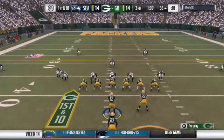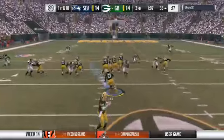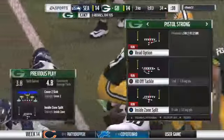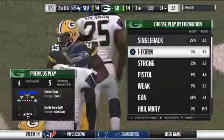Again, we'll see the pistol here. Rodgers with a give. It's Lacey. And he'll be taken down at the 34. And give him 4 yards there. It'll be 2nd and 6.